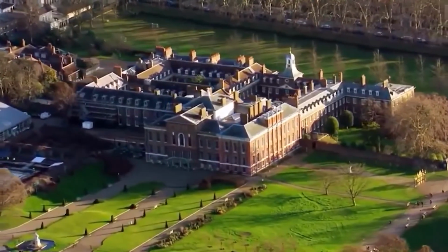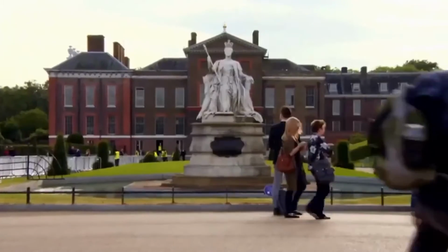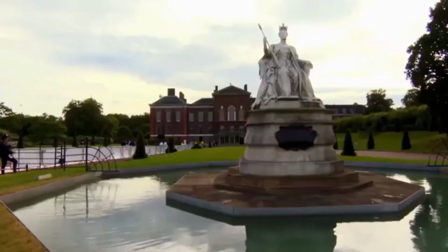Architecturally, it's a bit of a mess. It's not the kind of unified vision that most palaces aspire to be. It was a very neat house once upon a time, but when monarchy got hold of it, they turned it into something of an architectural monster.